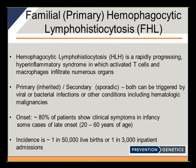There's two types of FHL. There's inherited and secondary. Hemophagocytic lymphohistiocytosis, HLH, is a rapidly progressing hyperinflammatory syndrome in which activated T cells and macrophages infiltrate numerous organs. As I mentioned, there's an inherited form and a sporadic form, and both can be triggered by viral or bacterial infections or other conditions, including hematologic malignancies. Approximately 80% of patients show clinical symptoms in infancy, although there have been some cases of late onset, anywhere from 20 to 60 years of age.